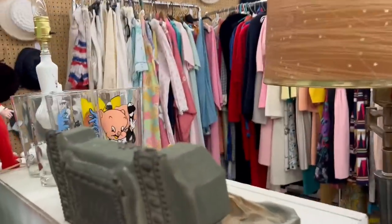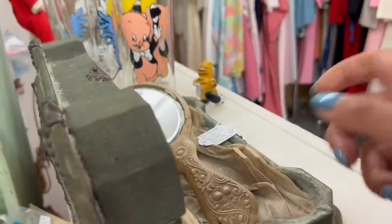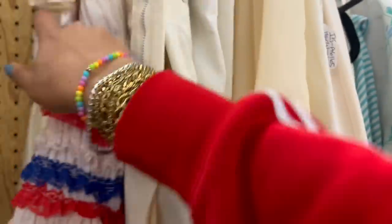Look at this. Oh, this got me last time. This freaking lamp is so cool. Oh, this got me last time too. It's really, really broken. Otherwise I would get that. But also I'm just now seeing these bloomers. Oh my gosh, how fun.